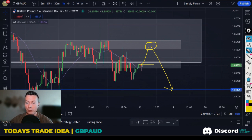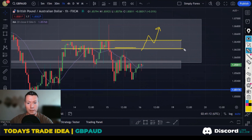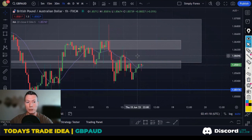If price starts breaking these highs and potentially even this grey zone here, not interested, guys. Because this grey zone has held. It's been so important. It's just kept holding. So if that breaks, not interested. Okay, guys, so pound Aussie dollar short.